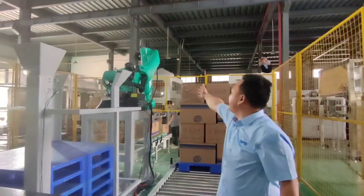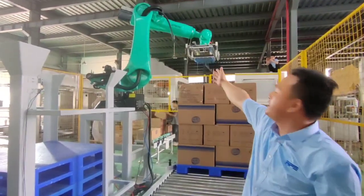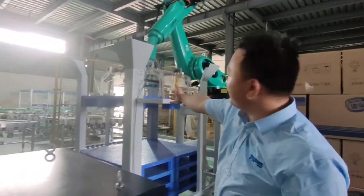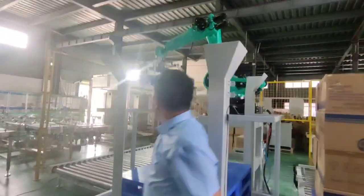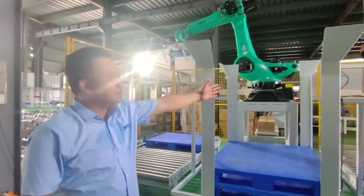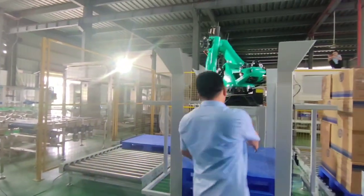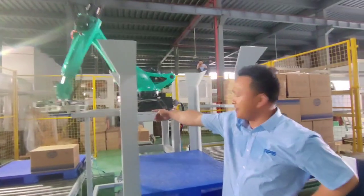First, as you can see how big our robot is, which means it has a very large loading capacity. So let's go and take a look. You see, it has multi-function, which means it can grasp not only the boxes but also the stackers. You see, our stackers can also be grasped to there.